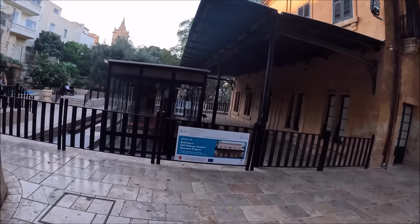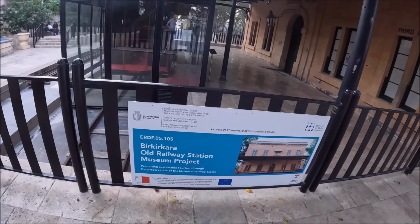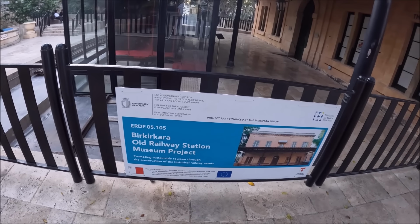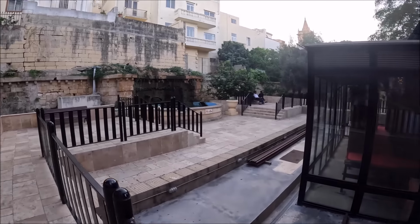Oh, so they haven't started it yet. Doesn't give a date when it's going to start. Promoting the... Anyway, you can read it. So this is an old carriage. There's a bit of a fountain here, look.